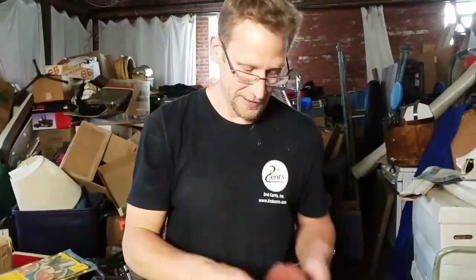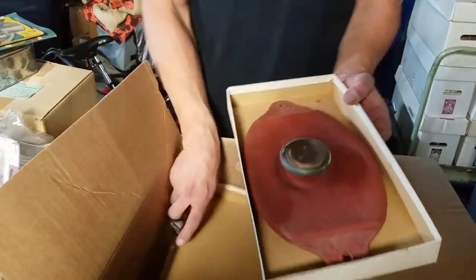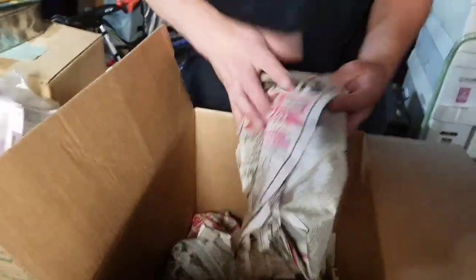Oh, your aches and pains. But yeah, this has the old cap on there. And believe it or not, people collect these. So that's a different style one. That's an older one. Oh, man, I'm excited now. What's in here?